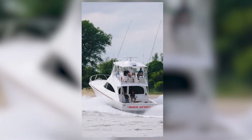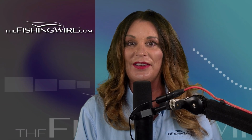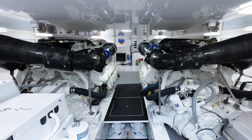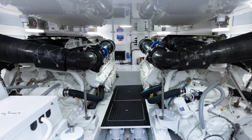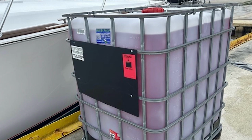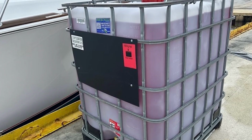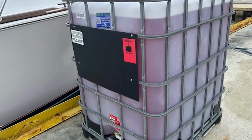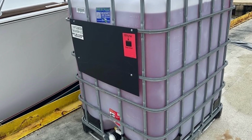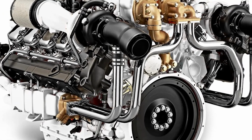The vessel, a Viking 48 convertible named Mac Attack. And yes, it sounds as fierce as it is. Powered by twin 1150 horsepower Scania V8 engines, this beast ran on RD99 renewable diesel, a fuel made from used cooking oils and other sustainable feedstocks. No engine mods, no loss in performance, just cleaner, greener power. RD99 is a drop-in replacement for traditional diesel and can slash greenhouse gas emissions by up to 90%.